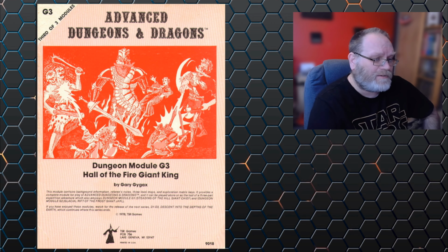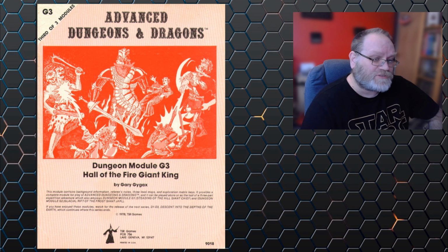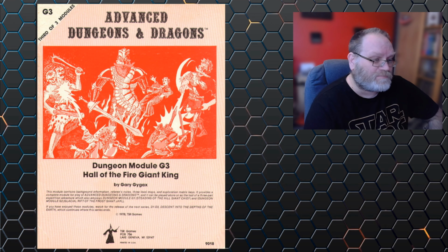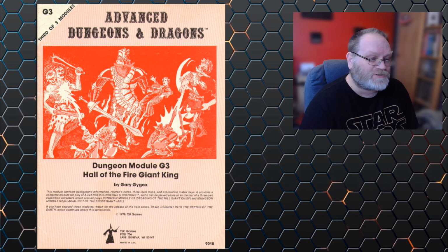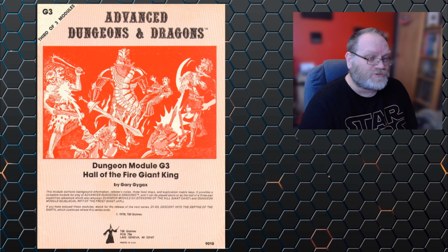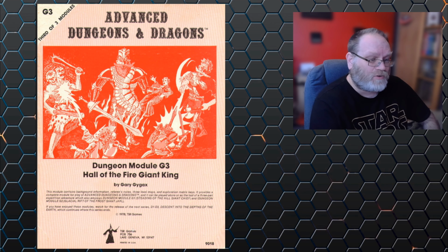So we've got details on the front here. This module contains background information, referees' notes, 3 level maps, and exploration matrix keys. It provides a complete module for play for Advanced Dungeons & Dragons. It can be played alone or as the last part of a 3-part expedition adventure, which also employs Steading of the Hill Giant Chief, Glacial Rift of the Frost Giant Jarl. If you enjoyed these, watch out for the release of the next series, D1 to D3, Descent into the Depths of the Earth, which continues where this series ends. And as it says, copyright 1978, TSR.